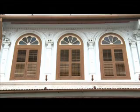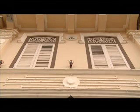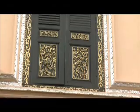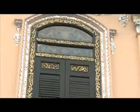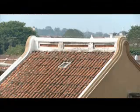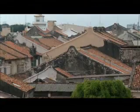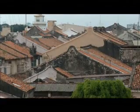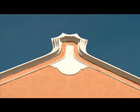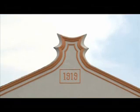Many shophouses during this period have shutters to reduce the sun's glare, yet allow the passage of air. Above the windows are carved fan-shaped panels inspired by the timber panels of Malay houses. Terracotta tiles are the main roof material for shophouses in Malacca and Georgetown. Gable ends come in various shapes and sizes and are influenced by Feng Shui.